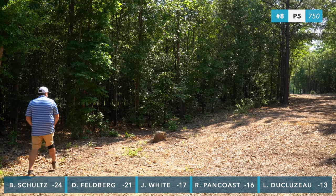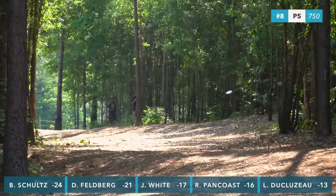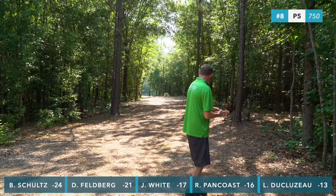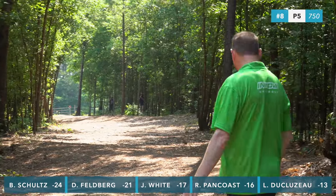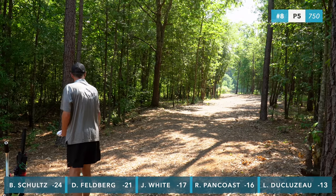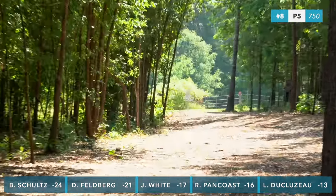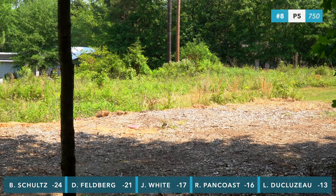Feldberg trying not to get too greedy on this next shot. Flares it around the corner. It's beautiful. Easy approach to the green. Jeff has a look here at the green, but it comes out of his hand early right. Barry, the long approach to the green. Slides it out of the woods. Maybe a putt.